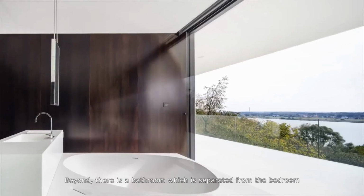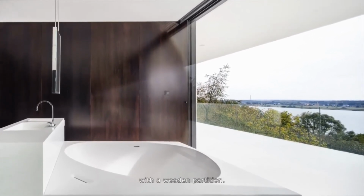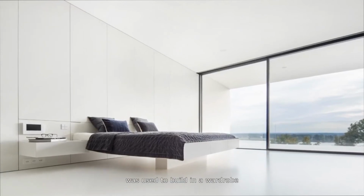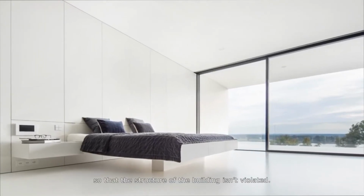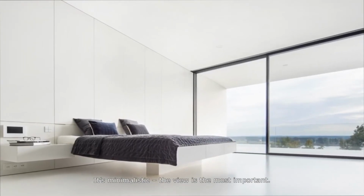Beyond there is a bathroom which is separated from the bedroom with a wooden partition. Look, the wall, which is a part of the band, was used to build a wardrobe so that the structure of the building isn't violated. It's minimalistic. The view is most important.